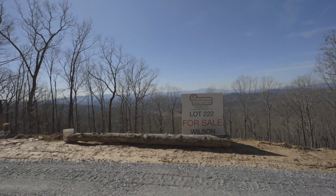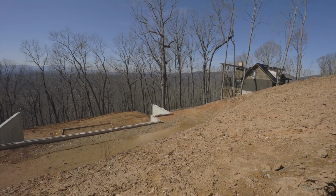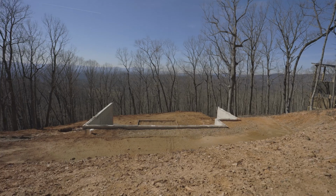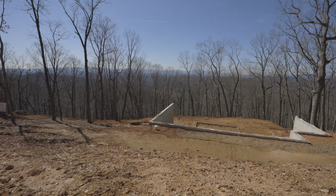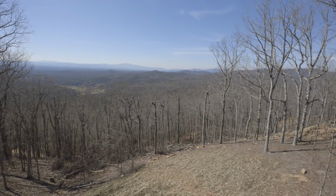Move right down the road to another lot. It's 222. That one's going to be roughly 4,000 feet, and then lot 224 is right around the 4,000 square foot mark. What happened was the developer had added this last phase to the development. So I think he had 7 lots, and I bought all 7. Wow, that's terrific. 4 of the 7 I have already sold. So these are the last 3.